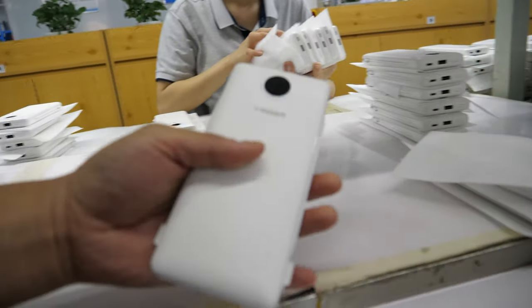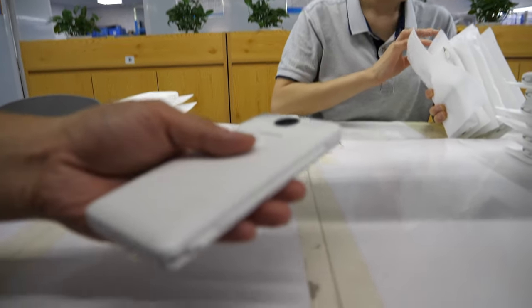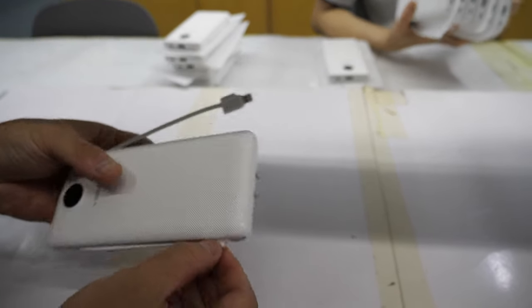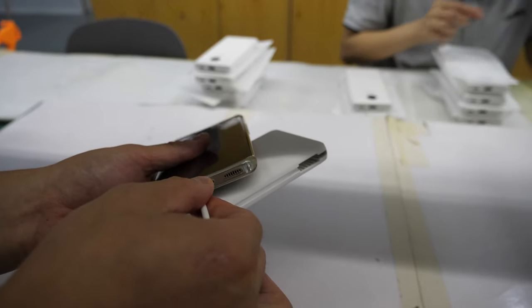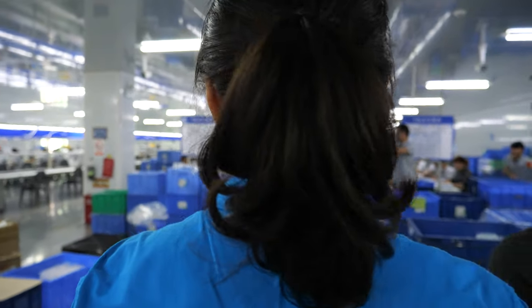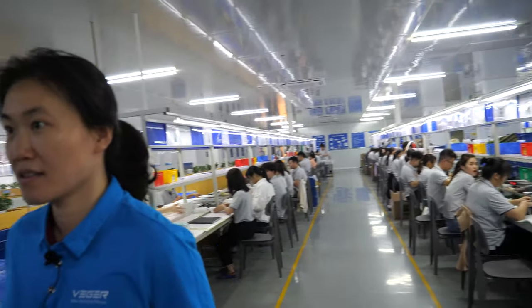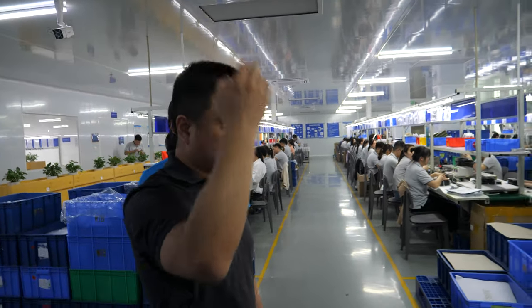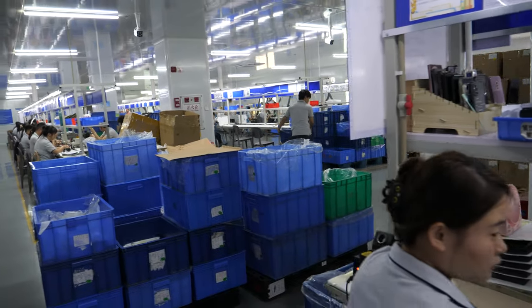This is our new Veger. Can you see? Cool. So you can always have different designs manufactured at the same time. Let's walk to the next. Okay. Let's go around.